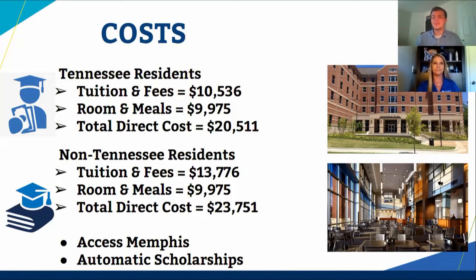Now, in terms of the Tennessee side of things, we've also launched the Memphis Promise. The Memphis Promise is available to Tennessee residents that are both HOPE and Pell eligible. So you have to be both, and of course, live in the state of Tennessee, for that last tuition dollar scholarship that covers the rest of tuition. It does not cover fees, does not cover room and board, but ultimately it does cover tuition.